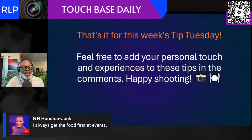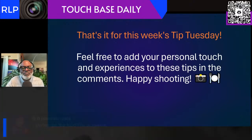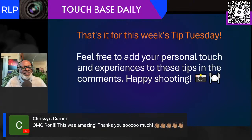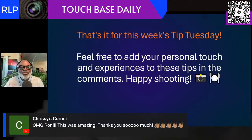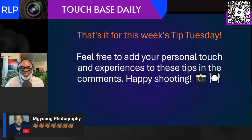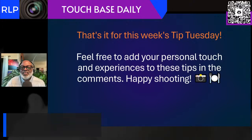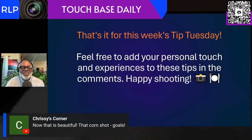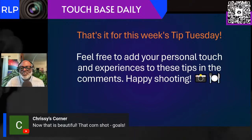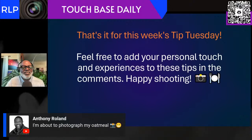Here's G says, I always get the food first at events. There you go. See, there's another event photographer. Chrissy says, oh my G, Ron, this was amazing. Thank you so much. I see the applause coming from Mr. MG Young. That's right. And Chrissy said, now that is beautiful, the corn shot, ooh, the goals, right? He says, I'm about to photograph my oatmeal.